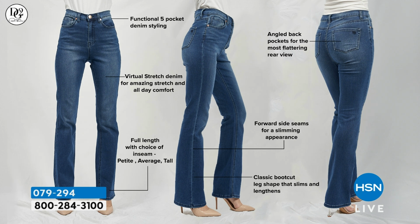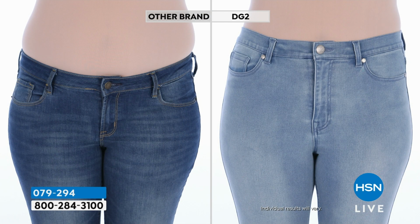And look at this rise. It's like for a real woman. Yes, so mid to high. It's not a high rise, it's about 11 inches. And we found that 11-inch rise universally fantastic, because for most of you, it's gonna sit just at your belly button or right under your belly button. Now, this is beautiful before and after.